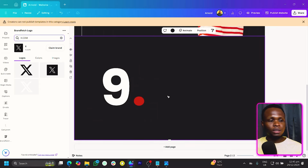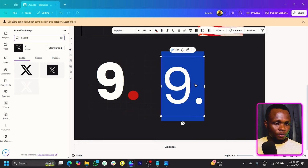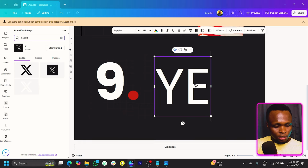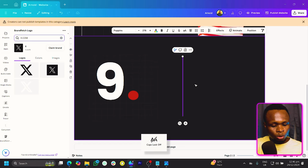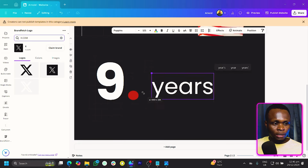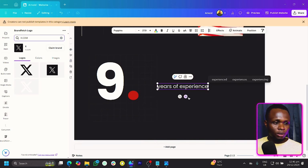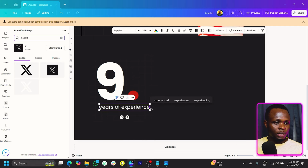Okay, so once you are done with that, we can also just duplicate this and take it off, and we can just say years of experience. Okay, but you want to keep it in lower caps. Then just reduce the size and just say years of experience. So what we are going to do is we'll just place it down here and reduce the size more.